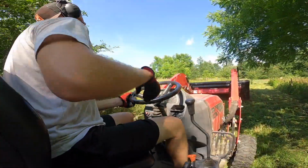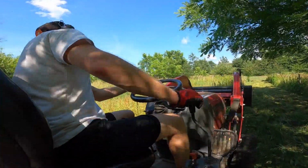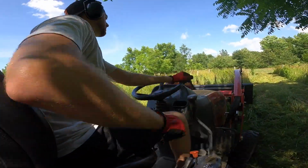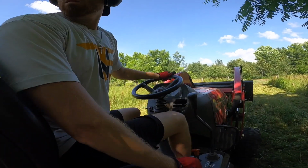Dave's doing some brush hogging. I am spraying plots today. I feel like we've sprayed plots all summer. Pretty much when we're doing work, we're just spraying. I don't know what that means.